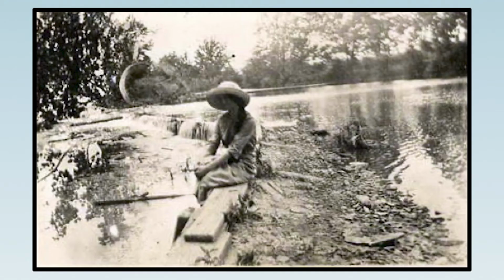And there's a picture of the dam, obviously in low water. I have no idea who she is or why she's there, but it's a lady, obviously all decked out, showing you what the dam looked like. I would love to know the rest of that story, but I don't.